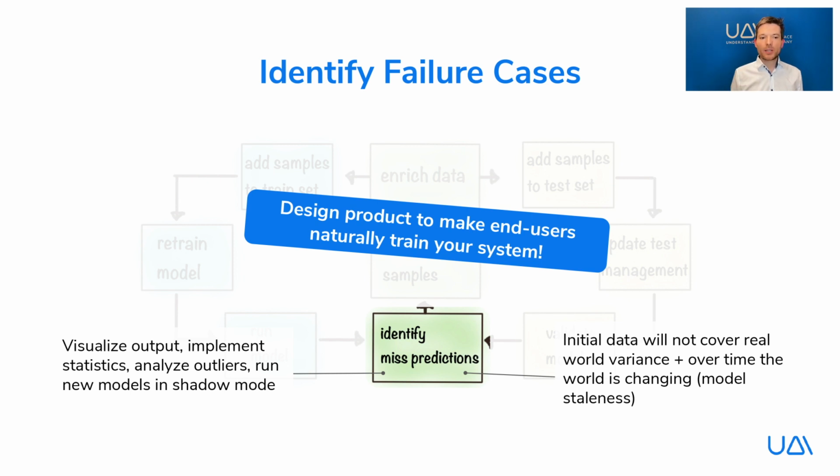And what you also have to keep in mind, the initial data will not cover the real world variance. So only over time you will come to that coverage. And what you also have to keep in mind, there might be model staleness. So if the model is fine today, it might not be fine tomorrow anymore, because the world changed. So you have to retrain that. You have to make sure that it also works nicely tomorrow. So this is an important thing not to be forgotten.